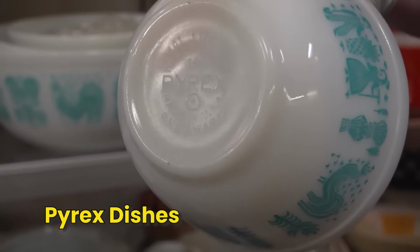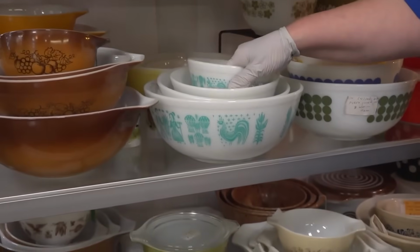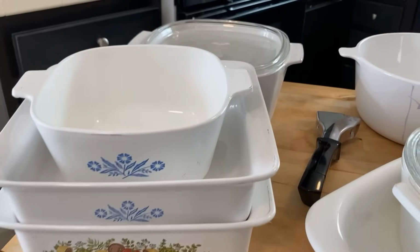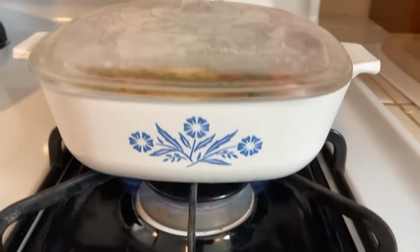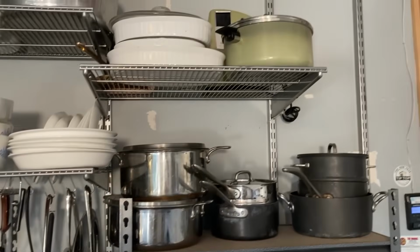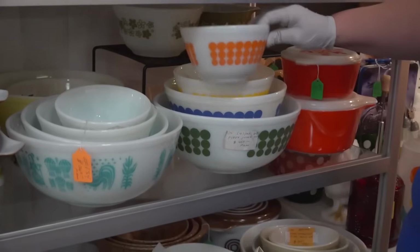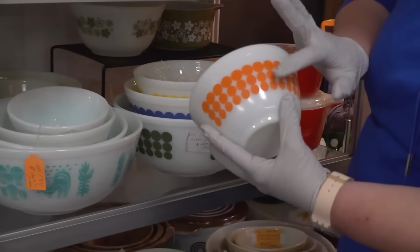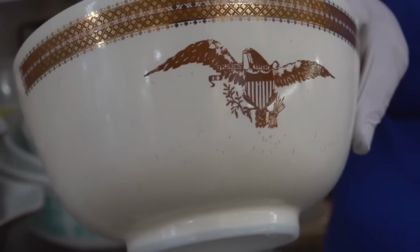Pyrex Dishes. Let's be honest. If you grew up in an American kitchen, you probably saw Pyrex dishes long before you ever heard the name. Maybe it was the floral casserole dish your grandma brought out every Thanksgiving, or that bright, cheery bowl your mom used for pancake batter every Sunday morning. Back in the 70s, Pyrex wasn't fancy. It was just everywhere. Durable, colorful, and made to last.